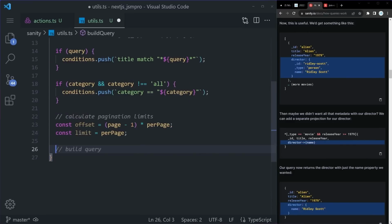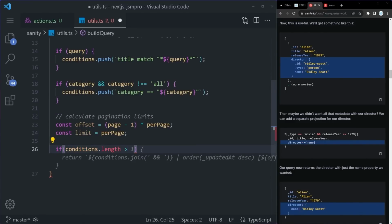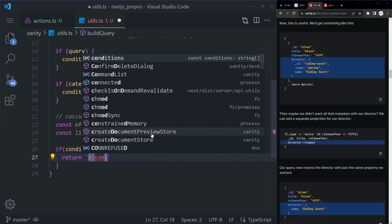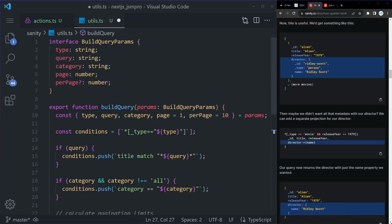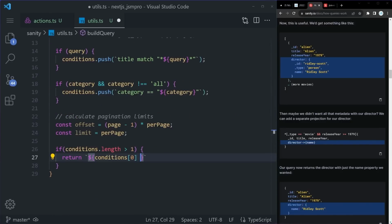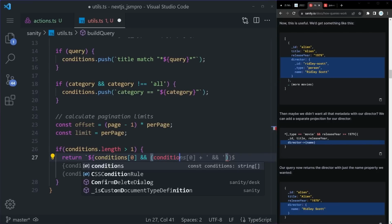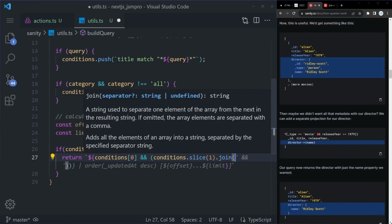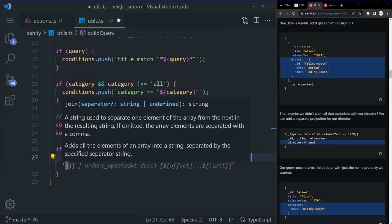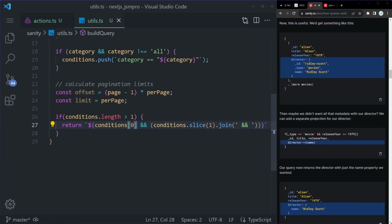Now, based on that, if conditions.length is greater than 1, we can return a template string where we get conditions 0, which is only going to be what? The first thing, type, and we want to add and. So and within parentheses, conditions.slice(1). And then we want to .join them as well with an and character, like so. And these conditions should have been closed right here.